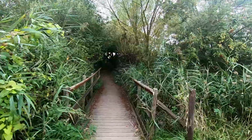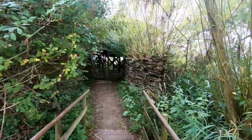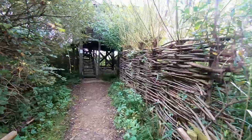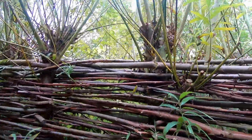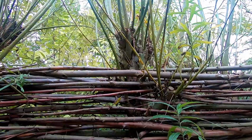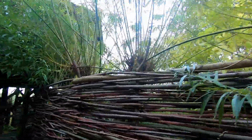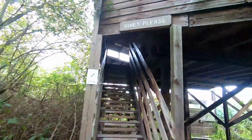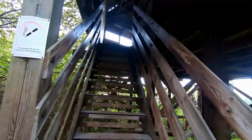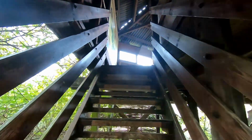The reed bed hide. Yes. Gosh, I love how the willow fences are still alive. Isn't that wonderful? That's really, really cool. Oh my gosh, it's like a tree house. I better pay attention. Quiet, please.